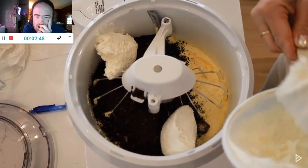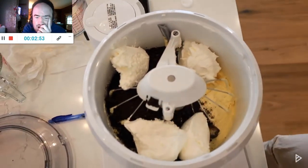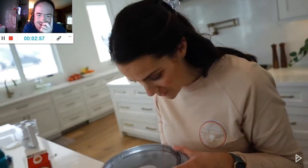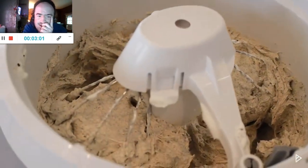I just don't know how all of this is going to fit in that pie crust. It's my only question, how it's going to fit in my belly. I think it looks really good. It looks amazing, like really, really good, because it's made with heavy whipping cream instead of milk.